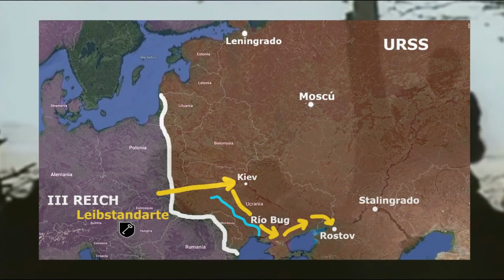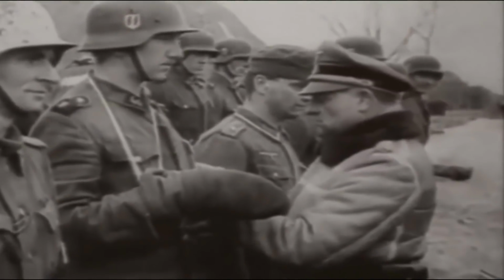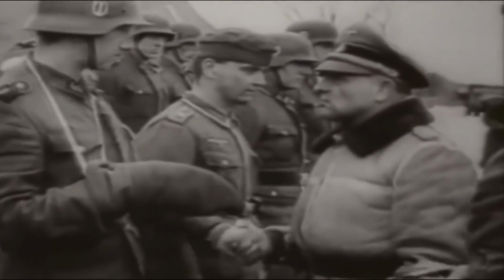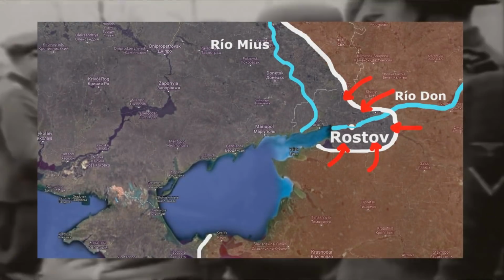This spectacular advance had to be made at the cost of heavy casualties, and it is estimated that by mid-November, when the Soviets counterattacked in the Rostov area, the Leibstandarte had only 35% of its original workforce in terms of troops and 15% in terms of vehicles.